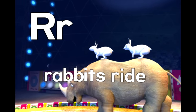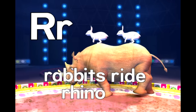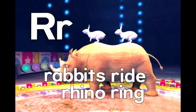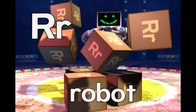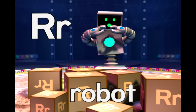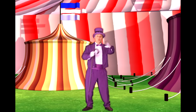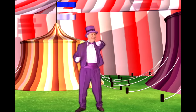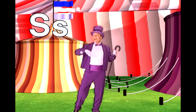Rabbits ride the rhino all around the ring. Look out, Mr. Robot. These are all R things. Super duper. That was sensational! Now let's go out and take a stroll.